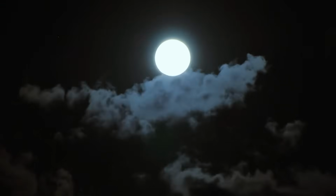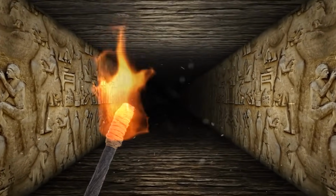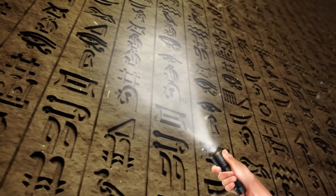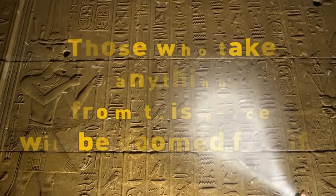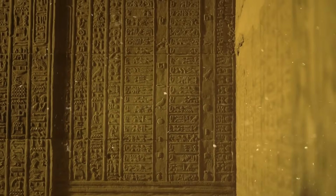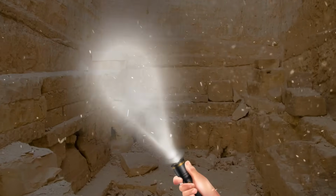It's nighttime, and you're about to walk inside Pharaoh Tutankhamun's final resting place. You know, King Tut. You don't have a torch, but at least you came with a flashlight. You walk down several flights of stairs and observe how the walls are carved in hieroglyphics and what looks like a spell. Those who take anything from this place will be doomed for life, the spell says. Even if you don't really believe it, this scares you a little bit. You find a huge stone door. Is it a trap? You manage to open it, but oh no, it's only an empty chamber.